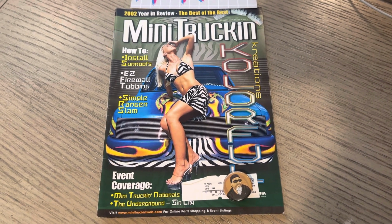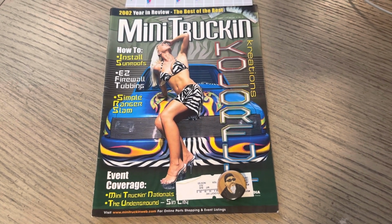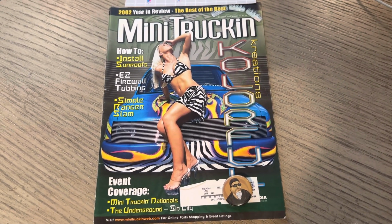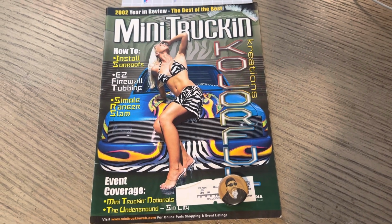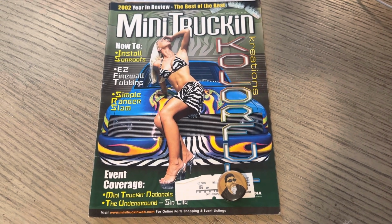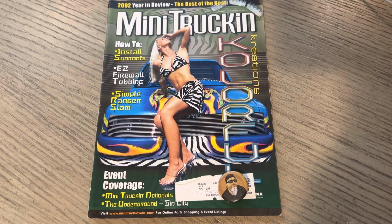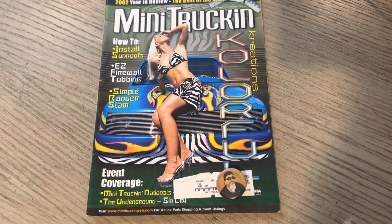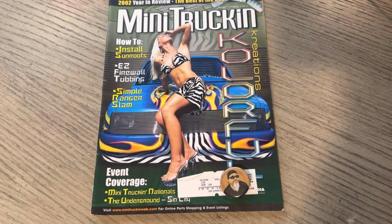This is issue 132 of Mini Truckin Magazine, December 2002. We're going to round out the year with an awesome issue. Dustin Haven's 1990 Toyota pickup, known as Suicidal Toy. This truck obviously features Dustin's wild paint, which we also saw on his S-10 that graced the cover of issue 104, August 2000.